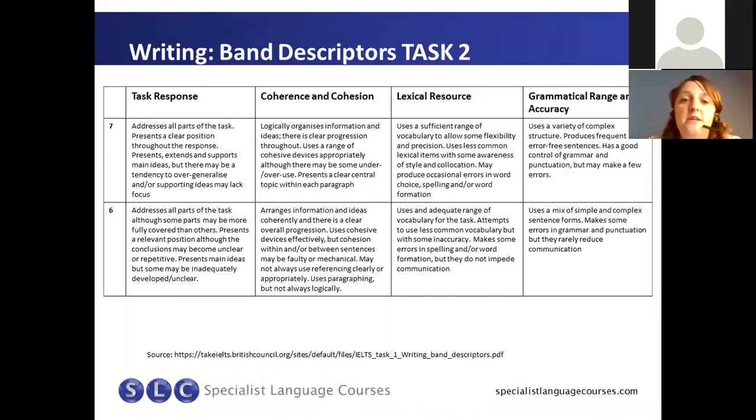For coherence and cohesion, the examiner will expect you to organize your information in a logical way and use a range of cohesive devices correctly. So the difference between a 6 and a 7 is that in a 7, you use a range and a variety of different linking phrases. And in a 6, you use linking phrases effectively, so not quite as large a variety as the examiner will expect to see in a 7.